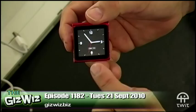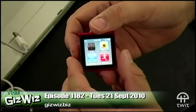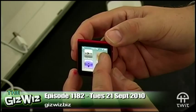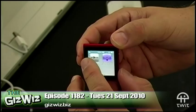So this is a touch screen, a multi-touch screen, which is kind of interesting. I'll go back to the front page. And if you look at it, it looks like this, very much like the iPhone. It's got icons like the iPhone. And just like the iPhone, if you press and hold an icon, they get jiggly and you can drag them around. So you can rearrange to make the front page be exactly the stuff that you want.